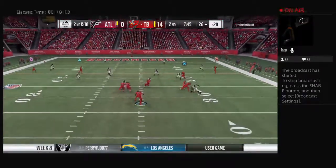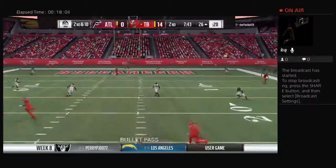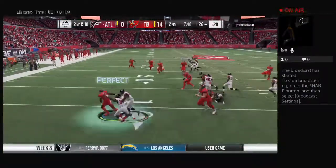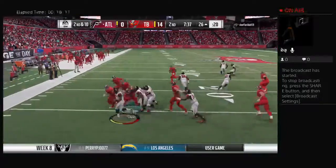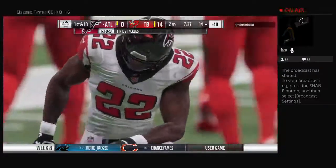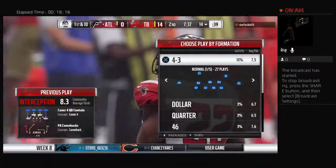They go play action. Winston. He's going to go up top for the... And it's intercepted at the goal line. Snags it for the pick. And he'll be stopped shy of the 15 at the 14-yard line on the return.